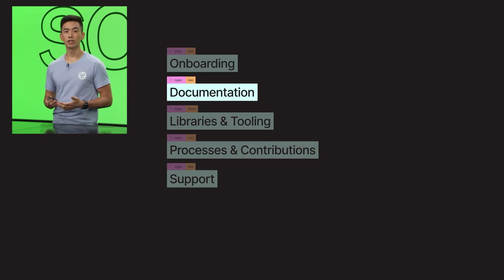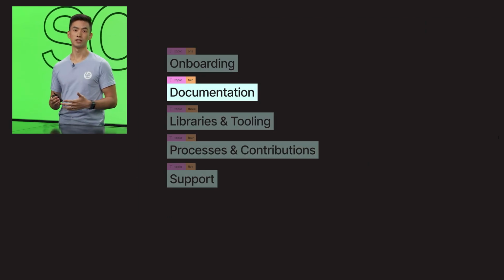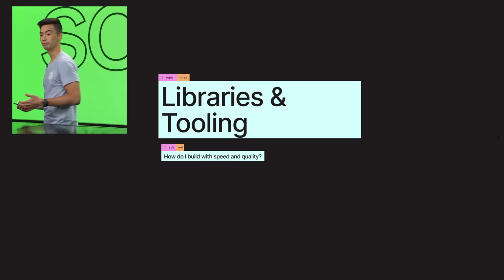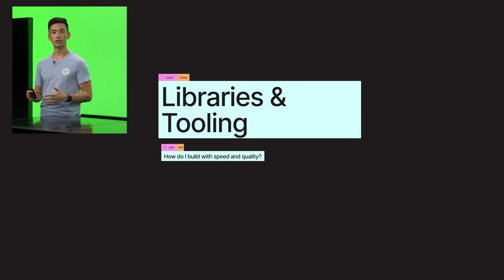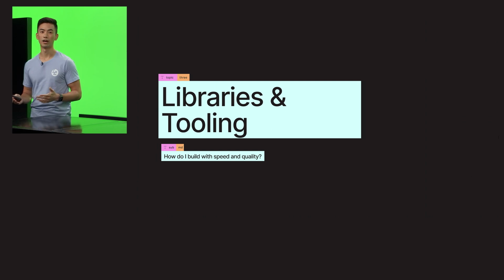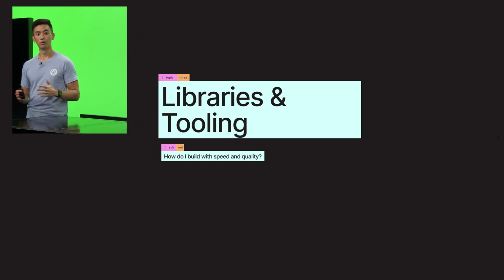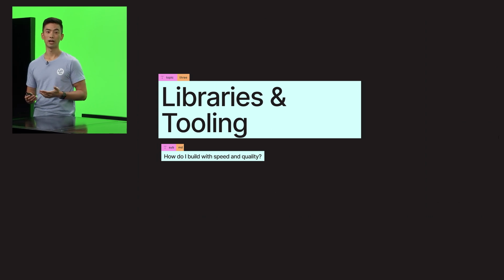Our discussion about documentation naturally progresses us to libraries and tooling, another important resource for our users. When you hear libraries and tooling, you're probably thinking, oh yeah, Figma or Eng component libraries, we have those. But have you considered how these play a huge role in how designers and engineers can become better friends? Ultimately, the goal is to help users build quicker and with higher quality.